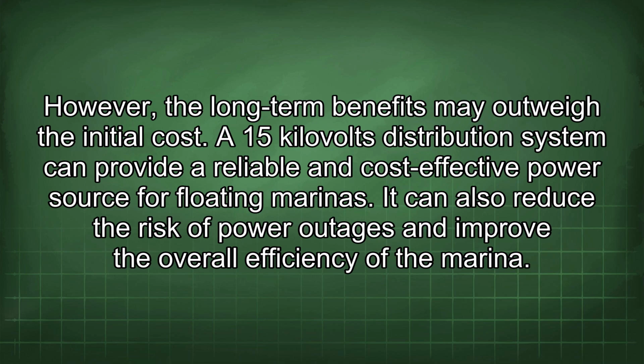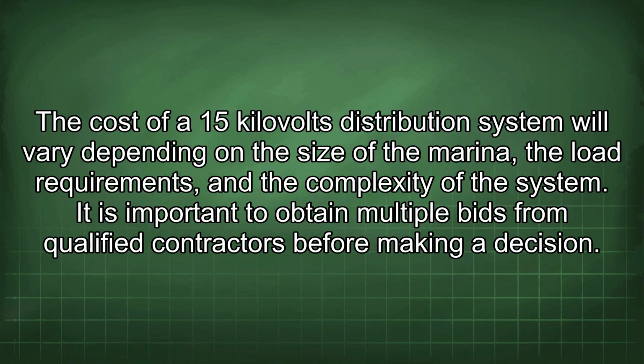A 15 kV distribution system can provide a reliable and cost-effective power source for floating marinas. It can also reduce the risk of power outages and improve the overall efficiency of the marina. The cost of a 15 kV distribution system will vary depending on the size of the marina, the load requirements, and the complexity of the system. It is important to obtain multiple bids from qualified contractors before making a decision.